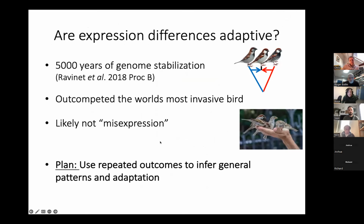So are the expression differences adaptive then? Well, the Italian sparrow have undergone some 5,000 years of genome stabilization, and they outcompeted both their parental species. And one of them is the world's most invasive bird, the house sparrow. So I would say that the patterns of gene expression that we recover are likely not misexpression, at least. But in order to understand what these gene expression patterns actually are about and whether they're adaptive, I think we need to find repeated outcomes to infer general patterns to see what's adaptive.